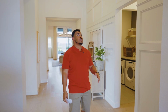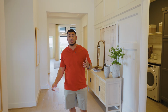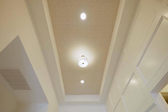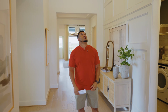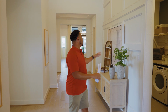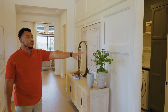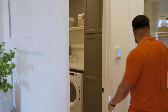As you walk through, you can see above us something I haven't seen in a while. You're seeing a lot of people either painting the top of the ceiling or just like what Toll Brothers did, they did wallpaper, which is pretty cool. I think that breaks up the room, brings a little bit more character to it, as well as the different wood paneling that they put throughout the hallway, which I think is pretty good as well.